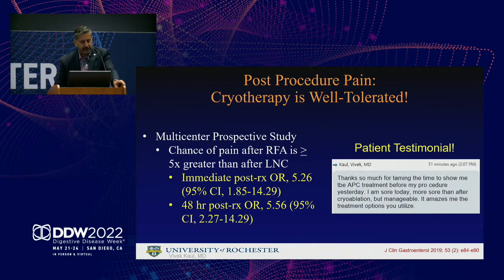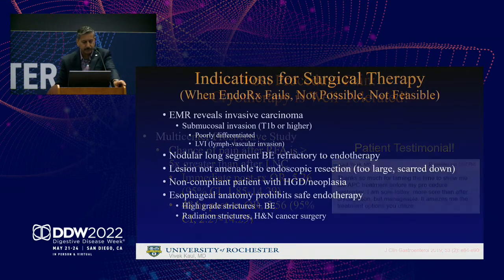Now, as far as the study goes, there is 5 times more chest pain with thermal RFA typically compared to cryotherapy. This has been our experience in clinical practice, and this is what's borne out by this very elegant study that we did with George Smallfield and a group of other people, published a few years ago.